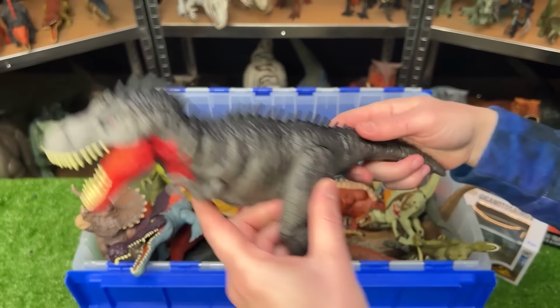And our final super colossal T-Rex is another custom colored one. This one is a light blue-gray color all over and has some bright red eyes. I think this figure actually used to be the same color as this one right here. So let's put this figure on the left side to face off. There are our super colossal figures. Now let's move on to the rest of the smaller figures.